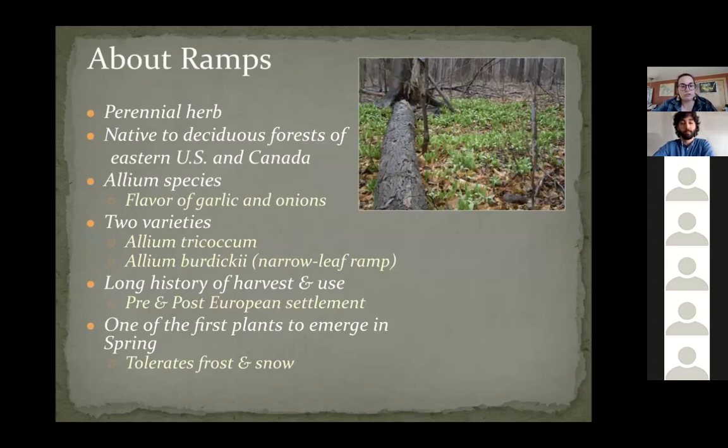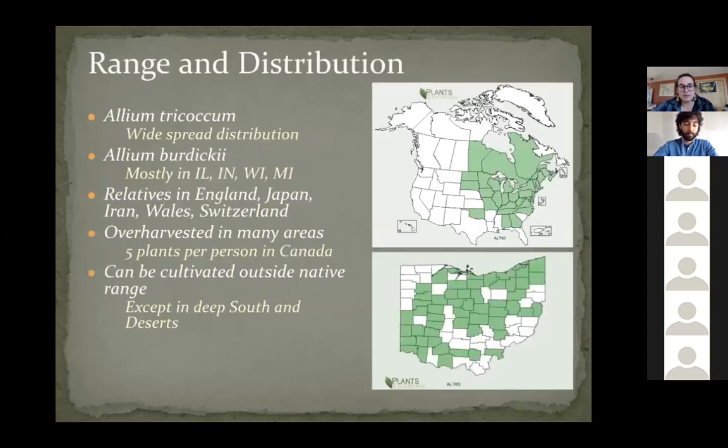They have a long history of harvest and use, both before European settlement, and a long history of use by First Nations people. One of the first plants to emerge in the spring is ramps, and they can tolerate some frost and snow. Right here in Athens, I've seen ramps in the past. If you remove some of the leaf litter a little bit, you'll probably see some ramps emerging. They're the first thing to emerge. So right now is their time.